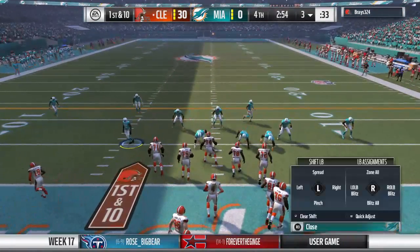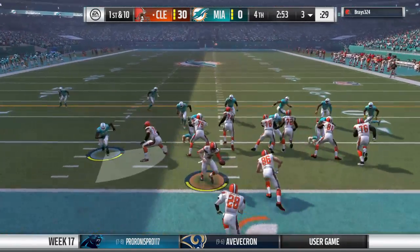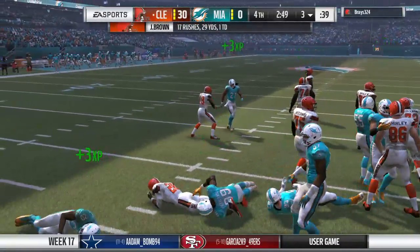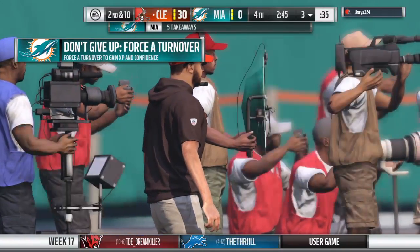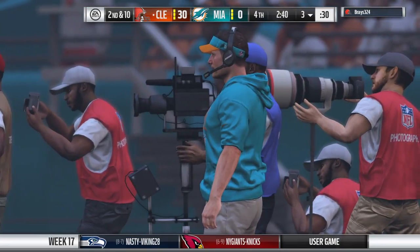Great starting field position here for the offense. They'll go ground game here with a tailback. Officially no gain on the play, and it's 2nd down. That really shouldn't be a surprise. It's going to be hard to move people in this situation. You know they're going to bring the pressure defensively.